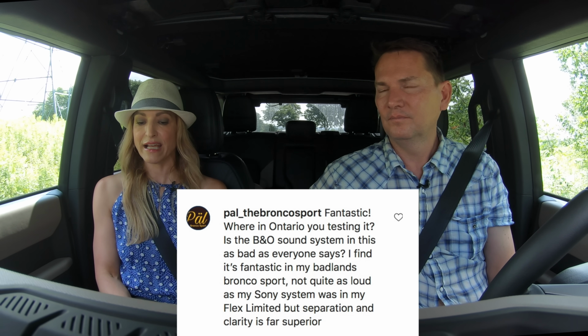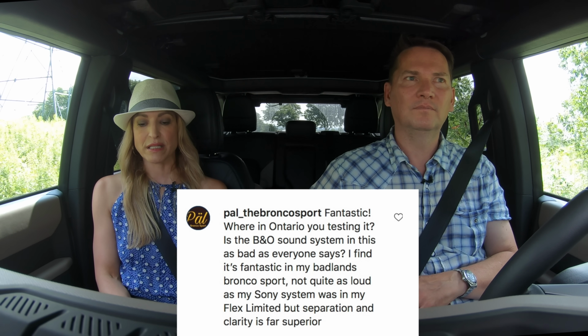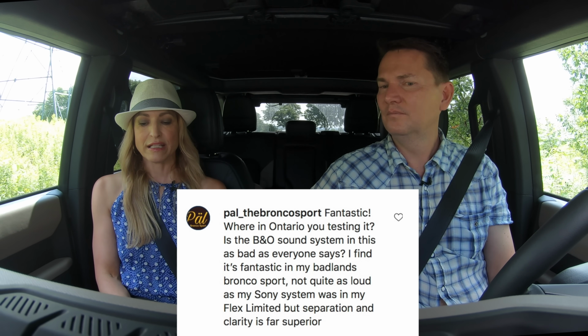Is the B&O sound system in this as bad as everyone says? I find it's fantastic in my Badlands Bronco Sport. Not quite as loud as my Sony system was in my Flex Limited, but separation and clarity is far superior. I think B&O does a good stereo system. We have had the stereo off for most of the day because we've been filming.